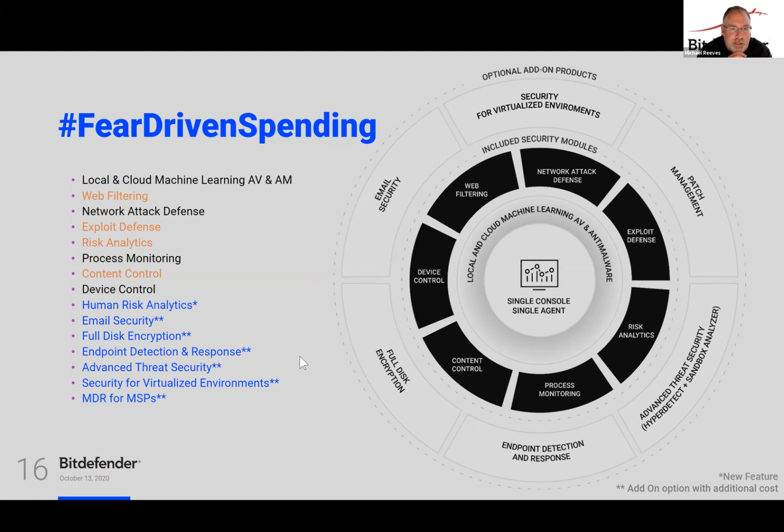I think good is probably the entire inner circle. That's our core module. It does more than most of our competitors, and it's out of the box. Just deploy it.